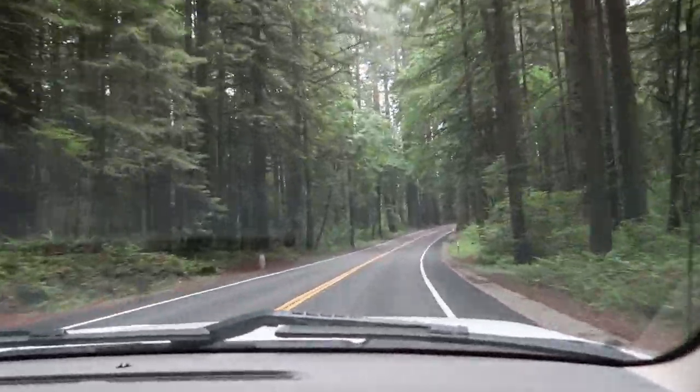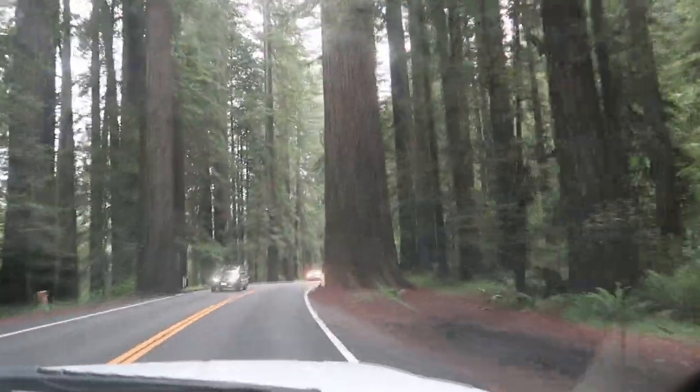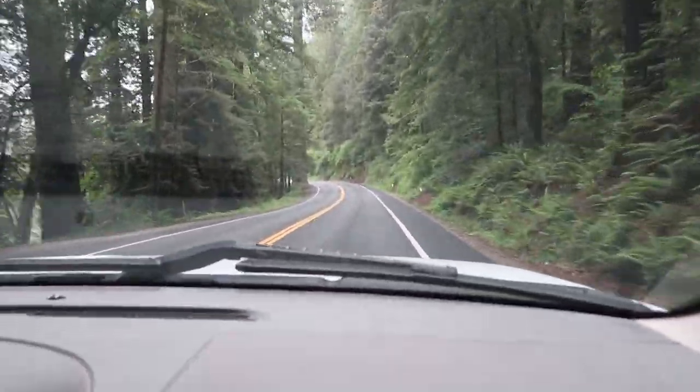Redwoods. This is currently Redwoods. Oh, that tree is so big! What? This is wicked cool! Oh, I've always wanted to come see this. But this is the state park. We're not at the national park yet.